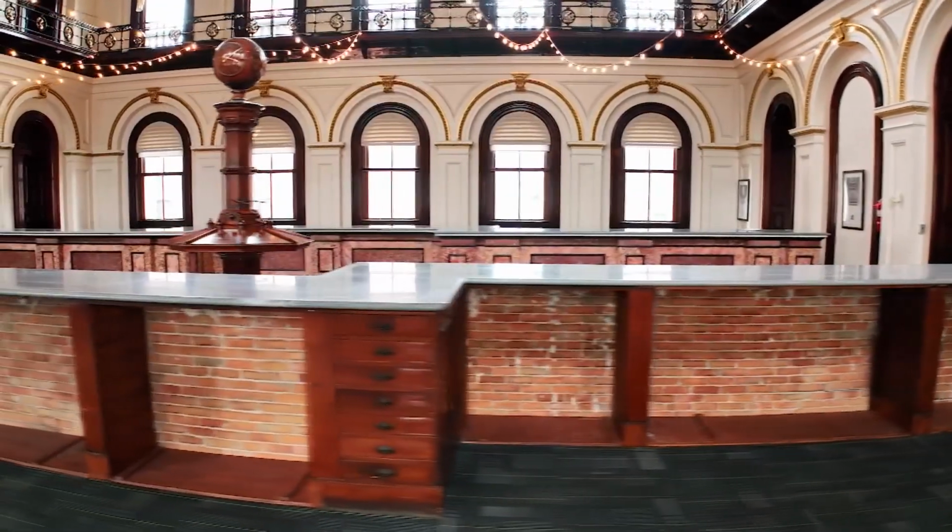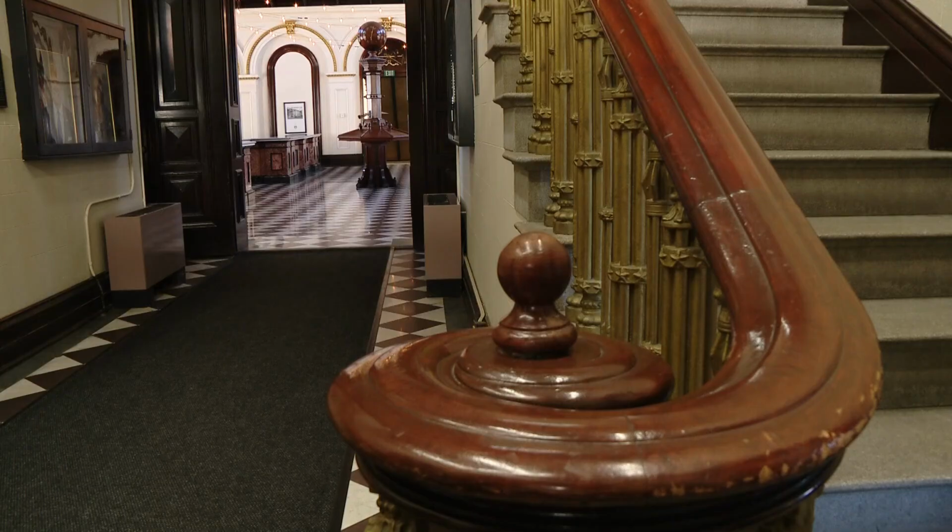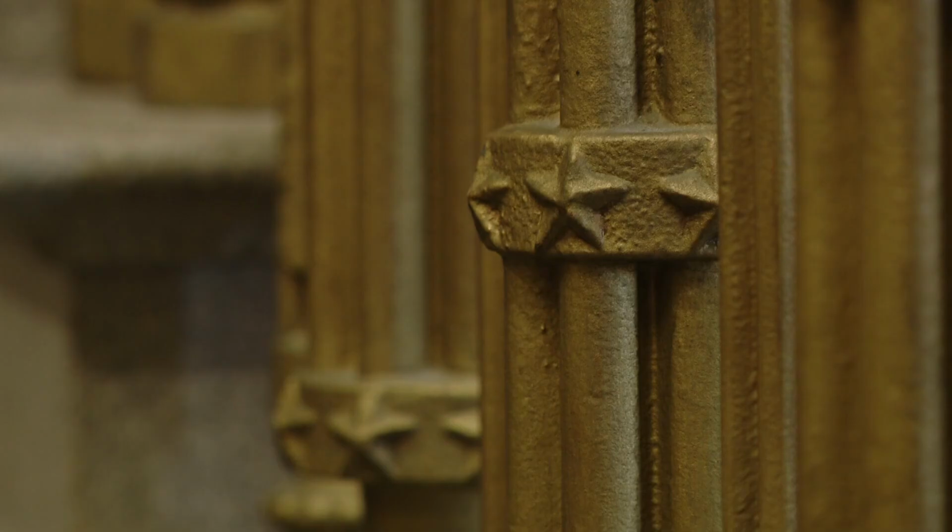Maintaining a grand old building is expensive, and with only about 40 people working here, not all of them all of the time, the question inevitably arises. What is the future of this building? This building will remain a landmark and a place of deep cultural significance to not only the people of Portland, but to the people of Maine.